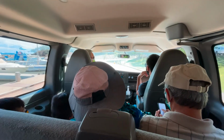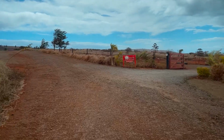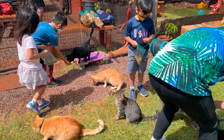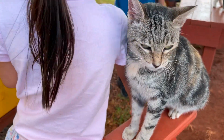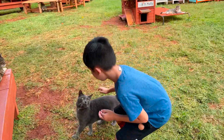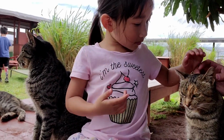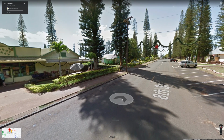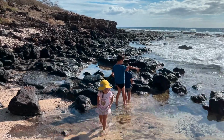Once you're there, you can either rent a car or hire a van service that takes you up to the cat sanctuary. The sanctuary is completely free, and they even give you treat bags to give the cats. There are several different cat houses, and our kids both found a cat that chose them. You can stay at the cat sanctuary as long as you want, or check out other spots on Lanai Island, such as the downtown area or the beach area with tide pools.